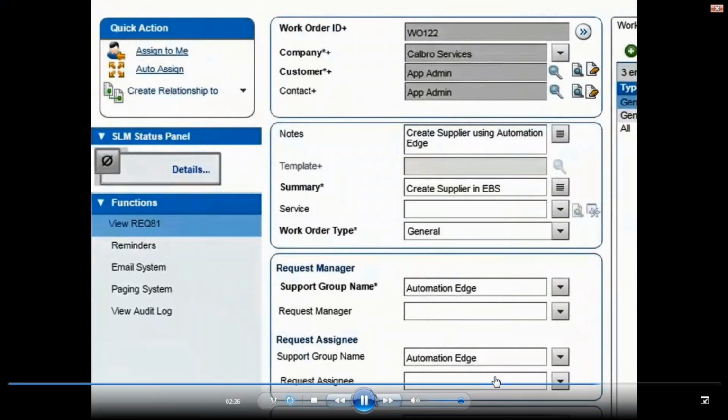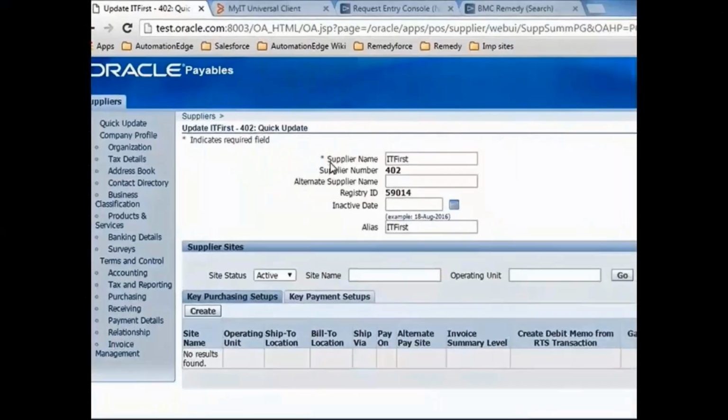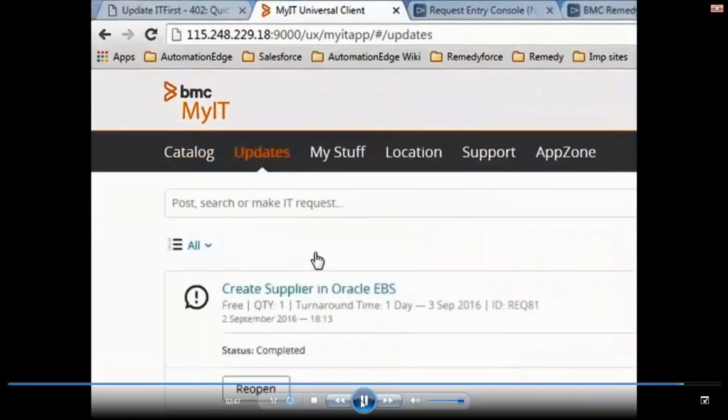And if you now query for the supplier, it's already created. And we can see the update on My IT side. The status is complete. Okay, so this was the first demo, and let me take you to the next.